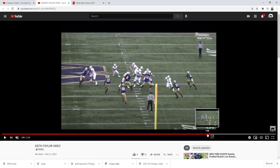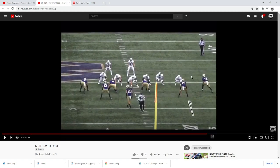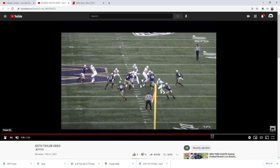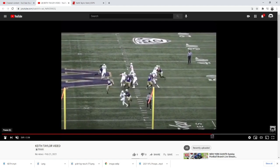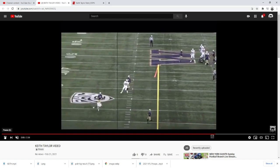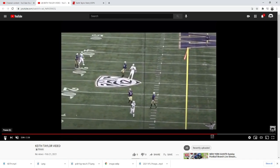This is what we need in New York. Lined up over the tight end. He's a big corner, 6'3", 195. They're going to put him against a tight end. Look at the technique. Sees the tight end start to break on his route. Gets in front of him. Cuts underneath it. You throw it anywhere in that vicinity, that's a pick. Great play.